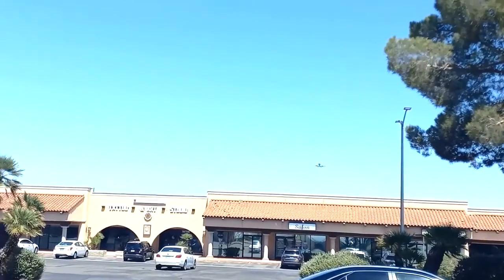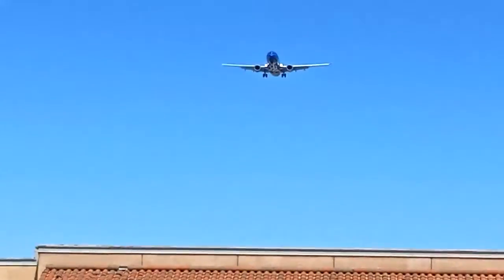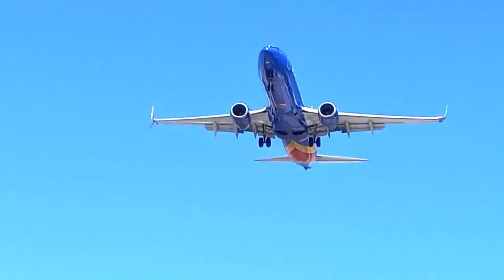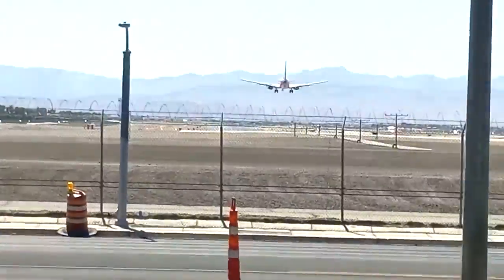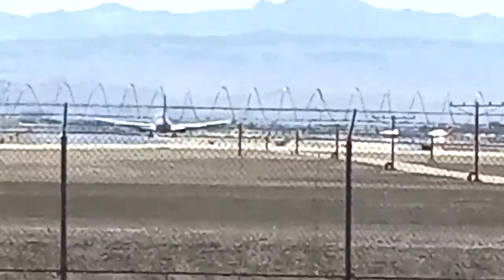So check this out. We got this plane coming in right now. Right, here she comes, baby. It's gonna fly right over my head. Woohoo! Right there it is. Big boy coming in. Woo! There we go. Let's watch that baby land. There it is. All right, that's a fun thing to do right here.